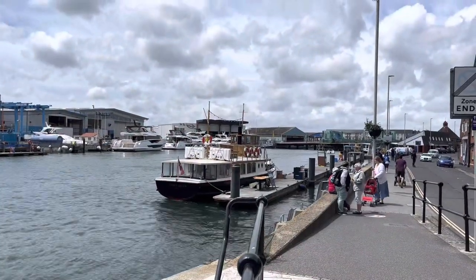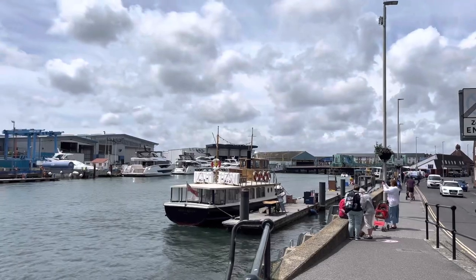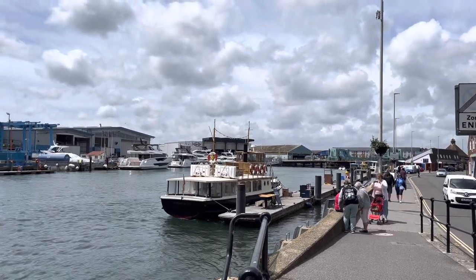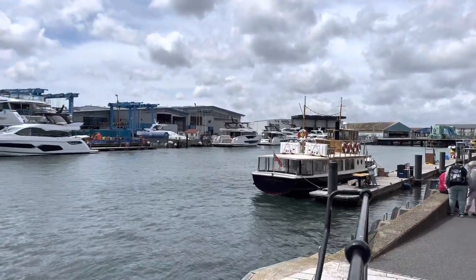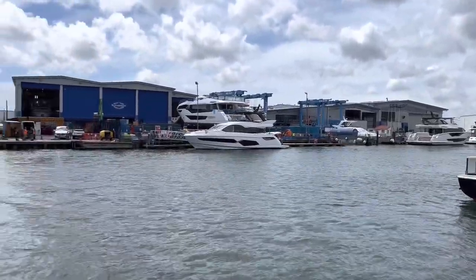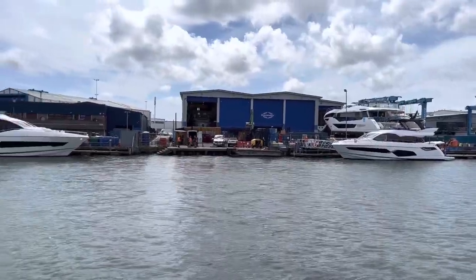Right, here's the turnaround. Excuse any wind noise, it is a bit breezy, but this is the inland end of the quay, Hamworthy. Over there you can see all the posh yachts, Sunseekers boatyard, where they're making the yachts. That's where Rick and Shelley come for their weekend yacht.